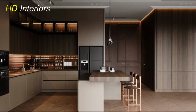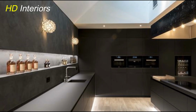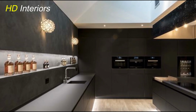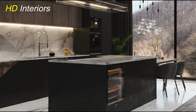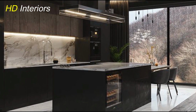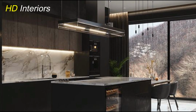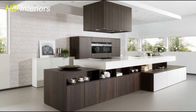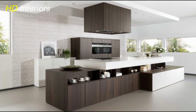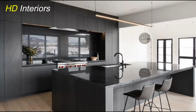You've now got a comprehensive guide to transforming your kitchen into a contemporary haven. From sleek cabinetry and neutral color schemes to modern appliances and smart technology, every element contributes to a stylish and functional space. Remember, a contemporary kitchen is all about clean lines, minimalism, and functionality. By incorporating these ideas, you'll create a kitchen that's not only visually stunning but also a joy to use.